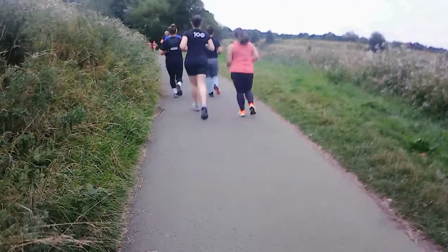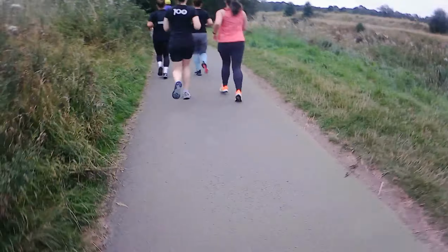Just checking my watch, see what pace we are. I think at this point we're probably around a kilometre, maybe a kilometre and a half in.